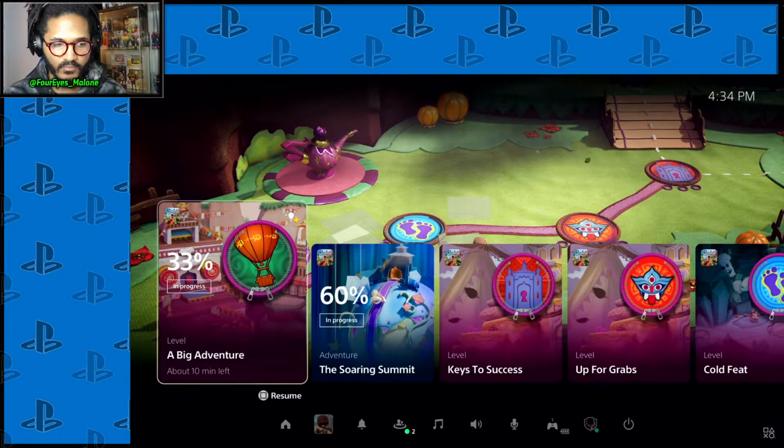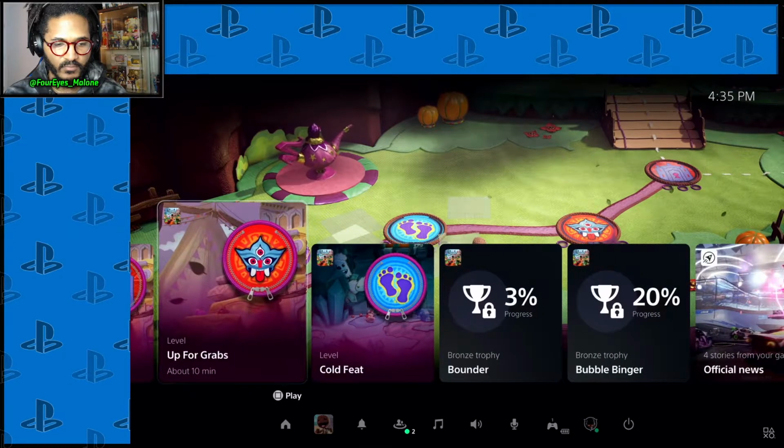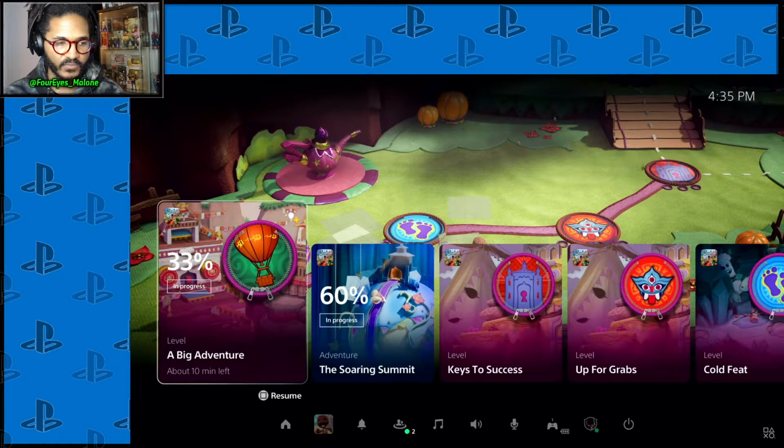I tap the PlayStation button to bring up the Control Center again. I can see a number of available activities, both active and suggested by the system. Let's take this first one, A Big Adventure, as an example. I can see that I haven't quite completed this yet. I'm at 33%. Let's open it up and see more.